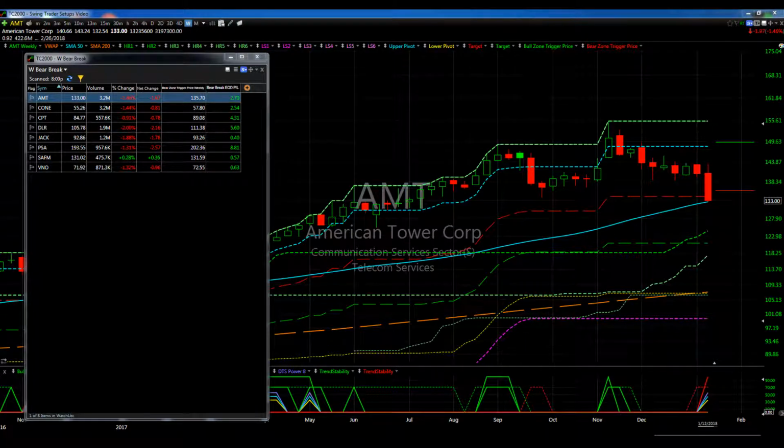We're going to get started with the weekly, and remember, they're the best ones to set up your long-term swing trades on. This American Tower AMT, it has come down to my target 1, and this is the level, remember, that's marked for you on the chart, exactly where this triggered. It'll be there on the daily or the weekly. This triggered at 135.70. It's in your list here. That was the level that it triggered at into the weekly bear zone.